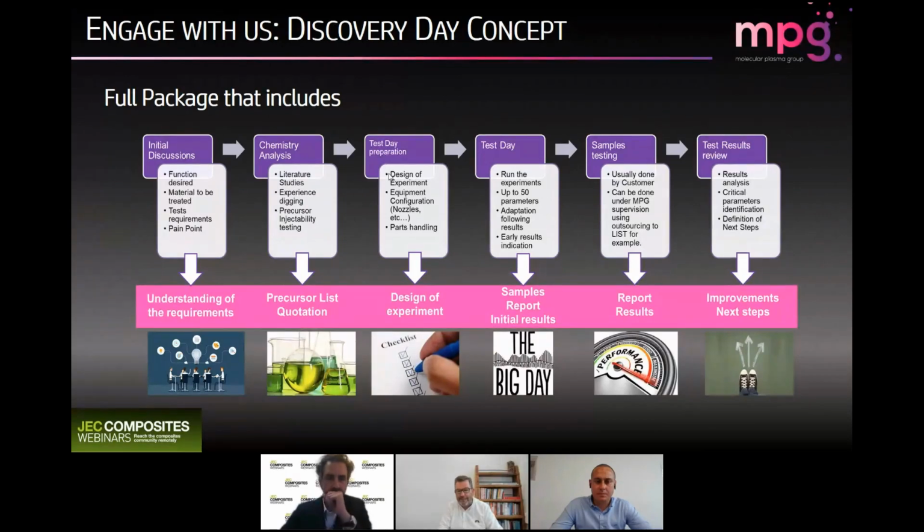And if at the end of the day, after testing, we have, let's say, between 3 and 5 of the 50 that look promising, that's a success. Because then we hone in on those, further develop the process, and then in a stage gate approach, go all the way up to industrialization. Because the beauty of what we do is once we have defined a process this way, it's robust, it's repeatable, it has a large operating window always.